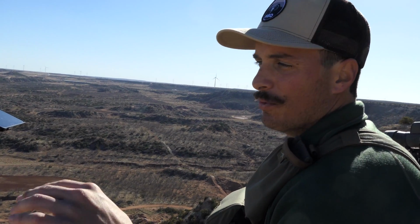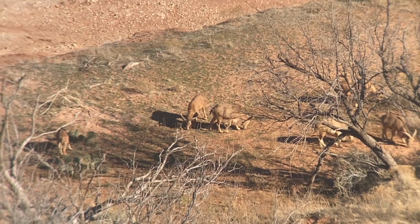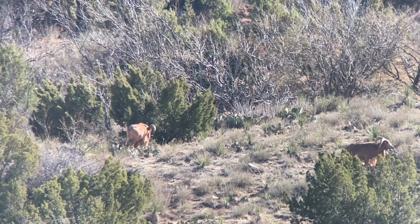Starting off hot and heavy. We got a group of sheep right below us, another group of ewes, about 7 of them, way out there, and then 2 rams that look pretty solid, but we need them to clear out of where they're at so we can get a better look at them. This is freaking cool. Crazy country. Something different. It's cool watching these animals go. Hopefully we can find that one.